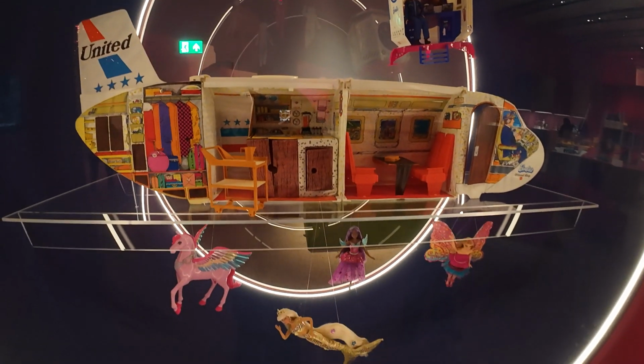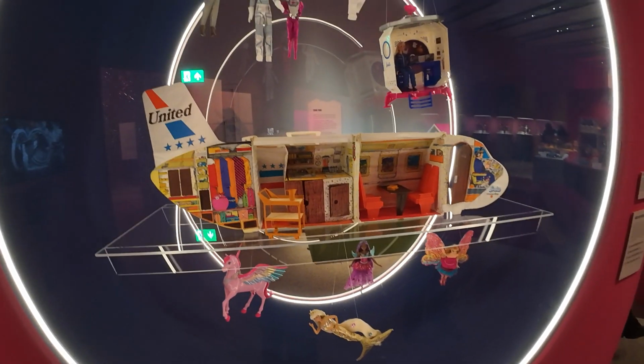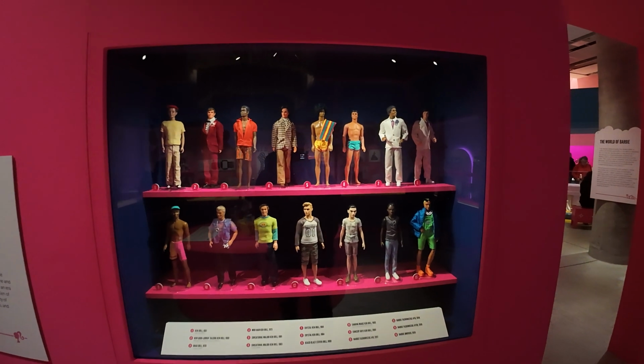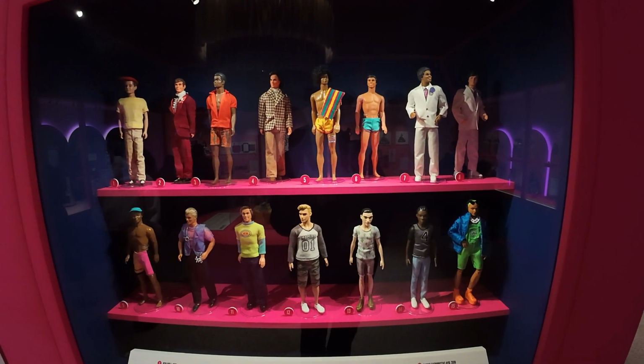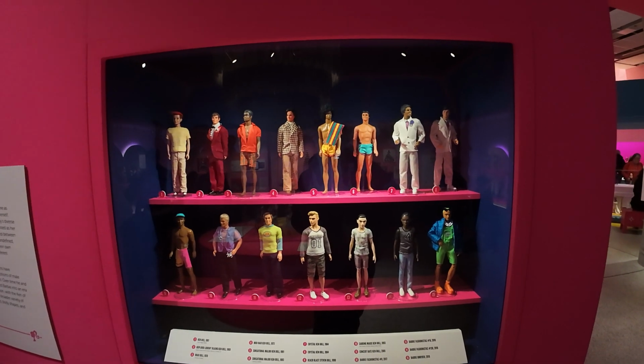And as you can see, it's really been brought up to date, not just with the Barbie plane, but also with the astronauts as well. And in a recent trip to the International Space Station, one of the American astronauts took a Barbie doll of herself up there. And also here, you can see the many changes of Ken.